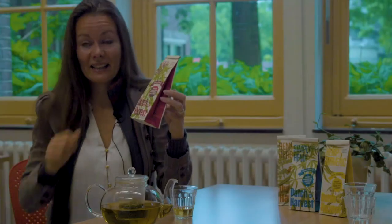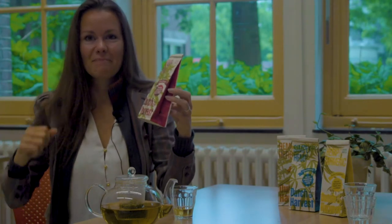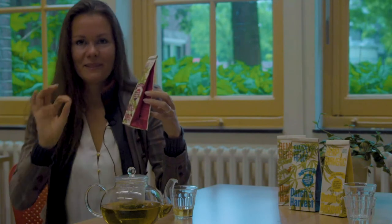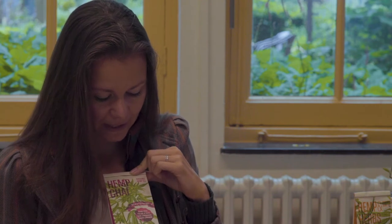And I was immediately drawn to this one, but I was wondering what people would think of it. So I actually put it on the crowdfunding page, and I asked people to vote for it. And luckily, most people said, go for the hemp plant, and have it bright and bold, not just some cute little leaf, but really go for it. So this is the key feature of the brand, I would say. And it's what I really like about it, that it's not really branded.